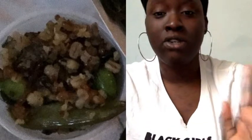Then I don't know if it was couscous or quinoa or a grain. It was like a little mini salad. It had beans in it, and I'll put a picture of it on the side.